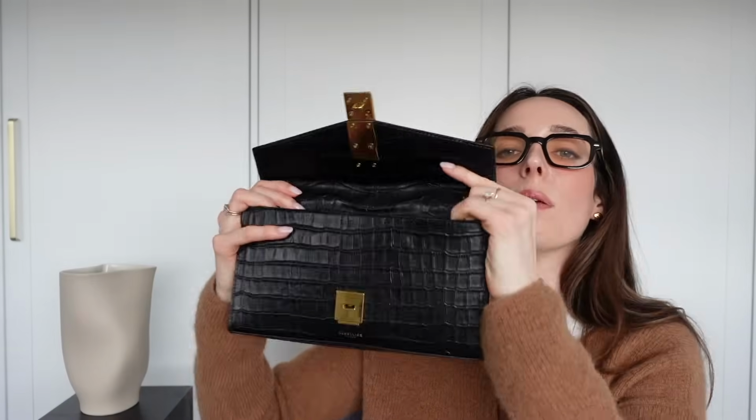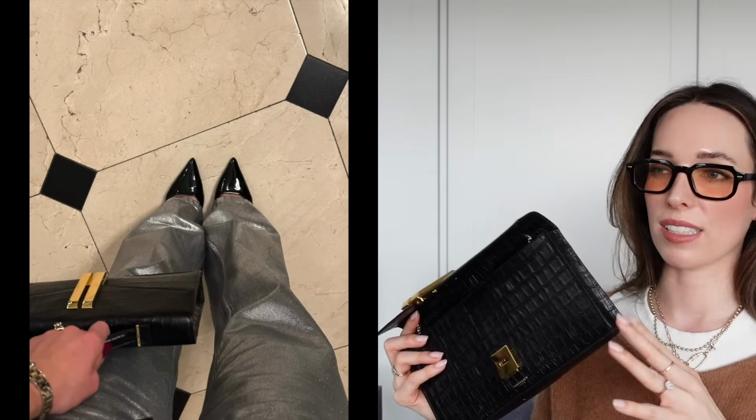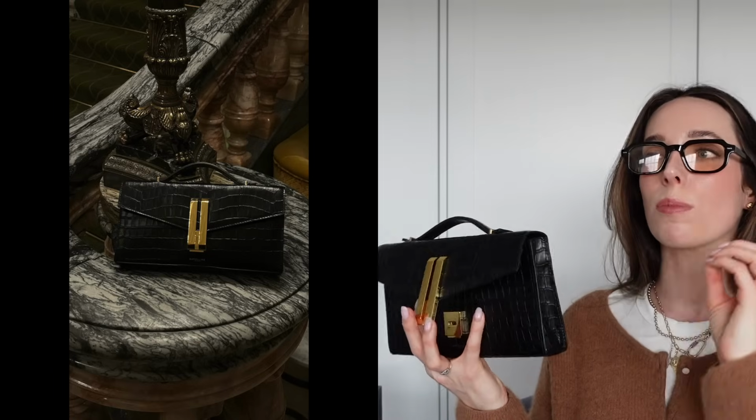There's no card slots or anything on the inside. You can actually fit quite a decent amount in here. Because of the length, it easily fits your phone, and I find that I can fit my phone, my card holder, a little bit of makeup and my keys. That's kind of it. As you can see, it is an evening bag, but it does fit the essentials, and it actually fits considerably more than my YSL envelope clutch.